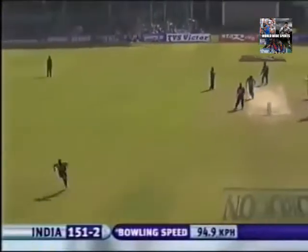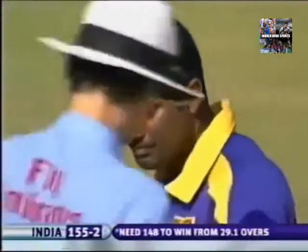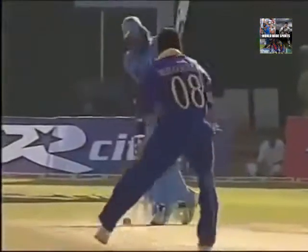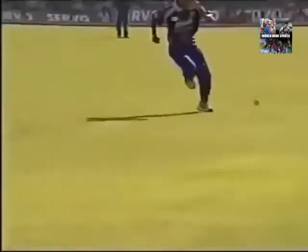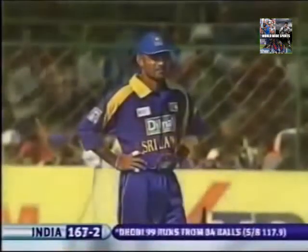Oops! That must have hurt Murli. In fact, gets to the boundary. 21 overs gone, 155 for 2. It's a good example of how hard he hits the cricket ball. Struck Muralitharan and nearly took his hand with the ball to the boundary. It was hit so hard. Fernando will be the bowler. Mahendra Singh Dhoni, the batsman, on 99.